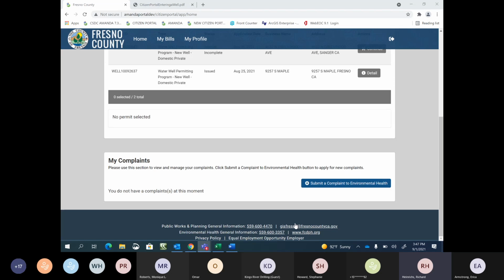It's been working pretty well as we've tested it. But, like I say, it's a new system, and our intent with this is to speed everything up and give you control of what you're doing, and give you information in real time as to what's happening with your permits.